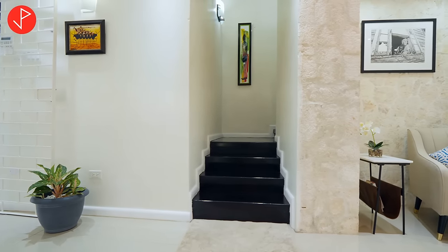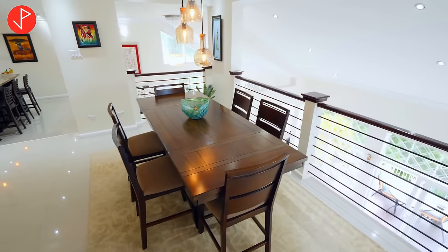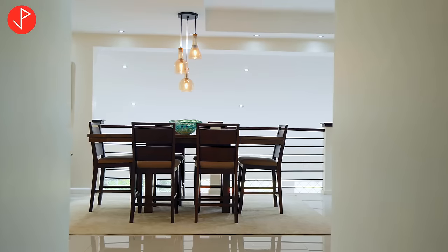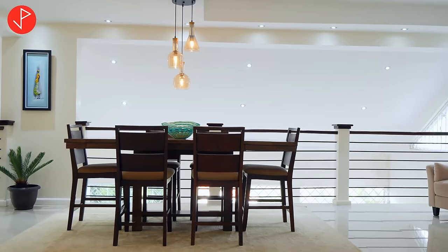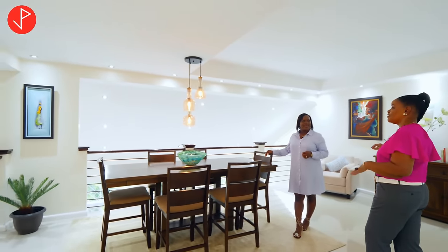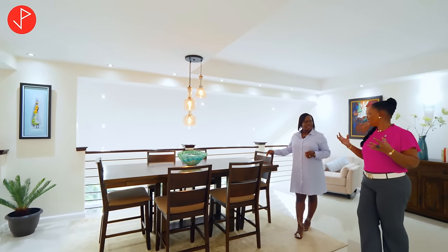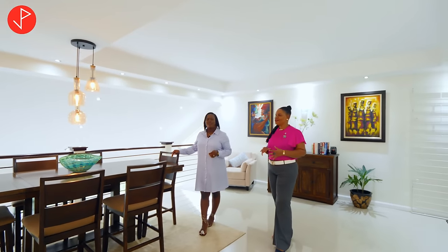Right here, we have a very spacious dining area accentuated by that beautiful lighting. It's just a wonderful area to break bread with family and friends. Question: do the light fixtures come with the property? All light fixtures come with the property. And as we go throughout the space, you will see the taste with which these were curated. Really beautiful.